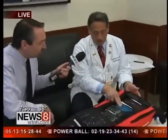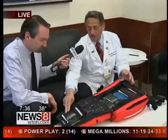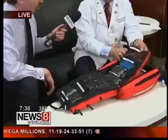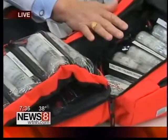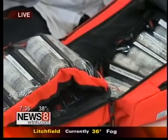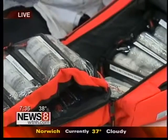It opens, and in here are shears to cut off clothes and stuff, gloves to protect yourself, tourniquets, hemostatic dressings, more tourniquets, and a pen to write the time on. Very important. And then dressings and bandages to secure the hemostatic dressing. And remember, the time is critical because it can only stay on for about an hour. So you need to know when you put it on to tell people when to take it off.